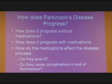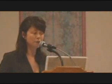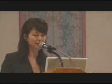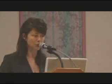Well, we have very, very limited data on any drug that actually significantly slows the disease process. Although some of the MAO-B inhibitors, some of the dopamine agonists do have some data that it may slow progression a little bit. The study designs have to be very, very carefully designed to try to prove that. Do the medications in and of themselves cause complications? Yes, indeed they do, especially levodopa. That's the big gun drug, Sinemet.